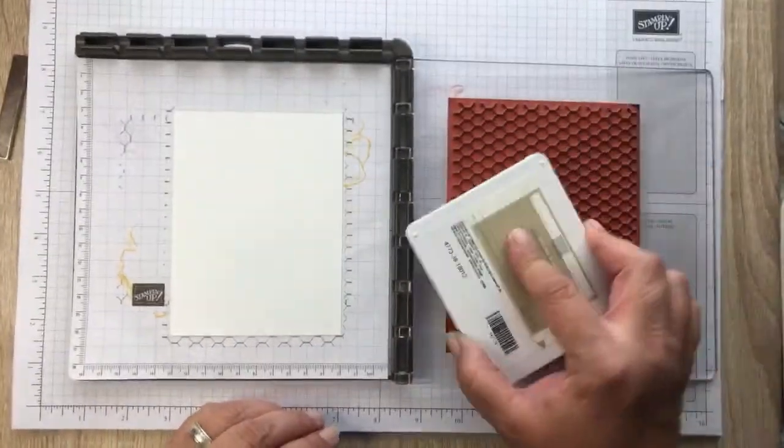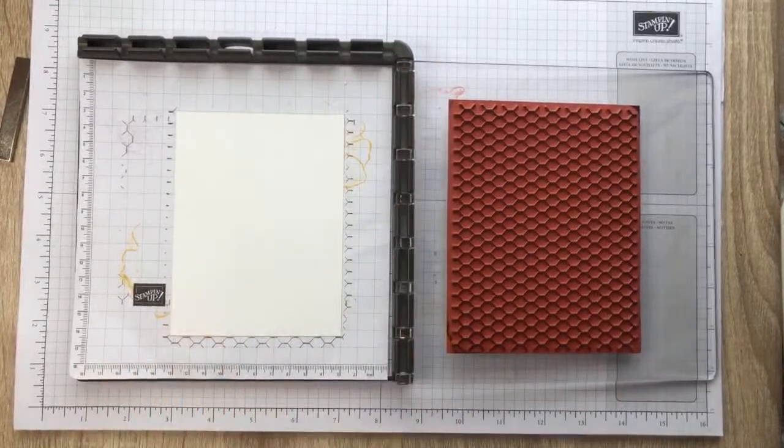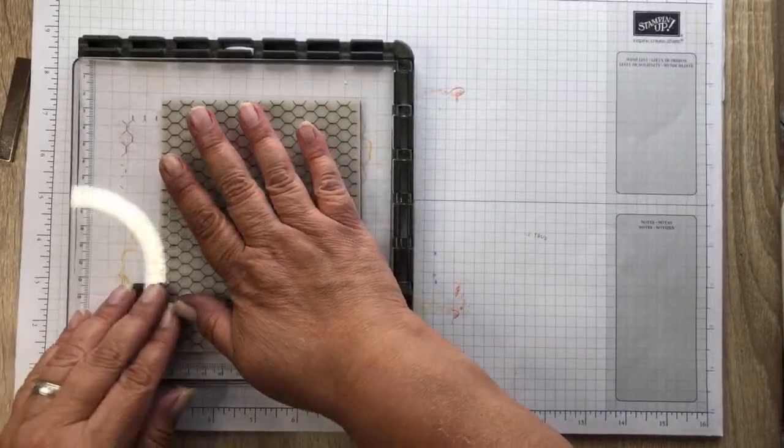Hi, Deborah. Okay, so let me ink this again. Oh, there she is. Yeah, she's not going to like this card today because I do something she doesn't like.